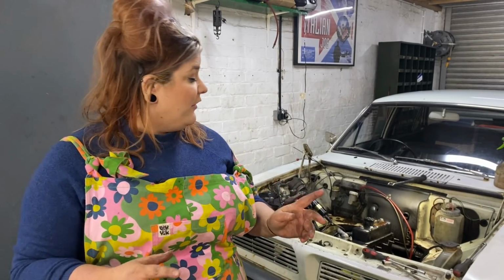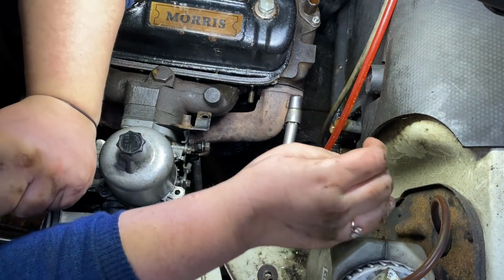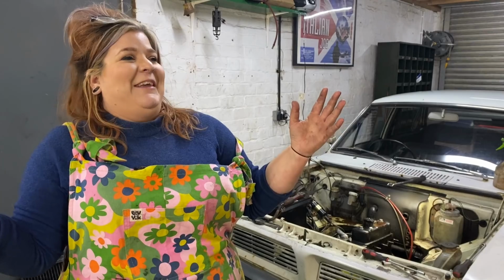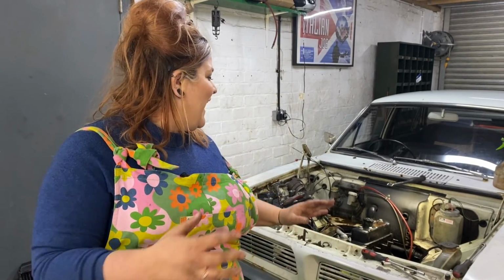I'll tell you what, the hardest thing was getting that exhaust manifold off. I honestly just thought, please, someone just bring me something else to drive, not this. But yeah, so all that is off.